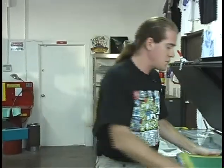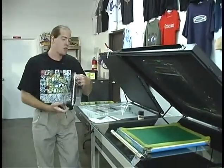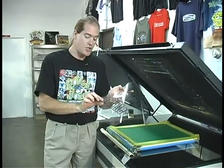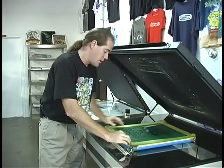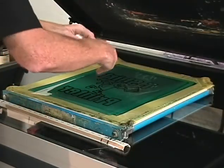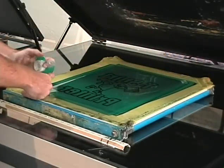Now, what we need to do is we need to secure our film positive onto the screen. There's two sides. The side that has the printing on it from your inkjet, that is the side that you want to put facing the screen. In the old days, that was called emulsion to emulsion contact. Now you want to take some tape and secure your film to the screen in 2 places, corner to corner.